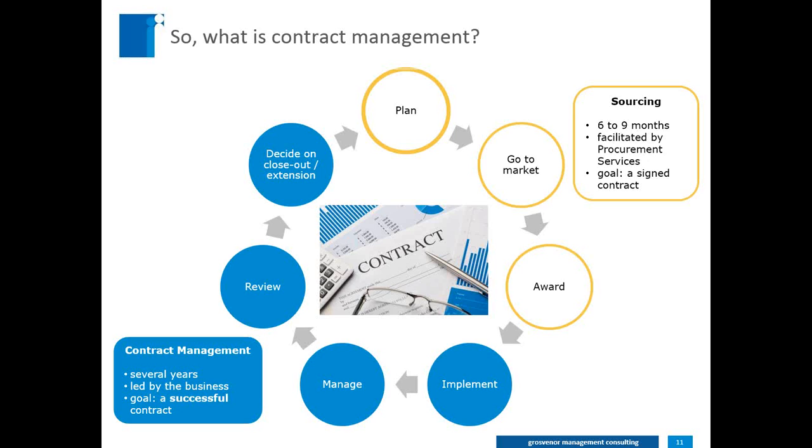After that, it's more of a day-to-day management of the service provider. So this is around making sure that stuff gets done on your side. It's around risk mitigation. It's around continuous improvement. It's about keeping an eye on the service provider and ensuring the compliance with the contract.